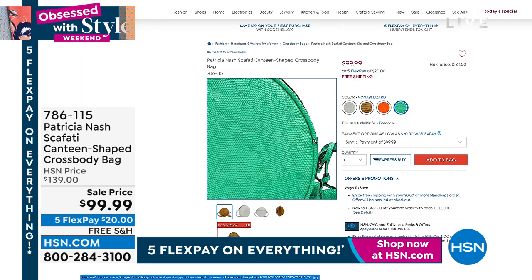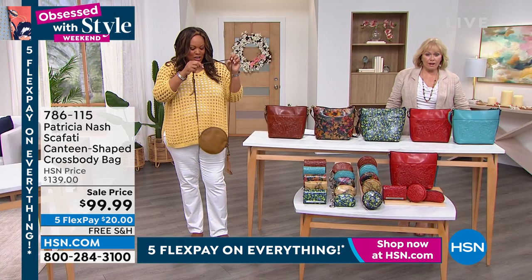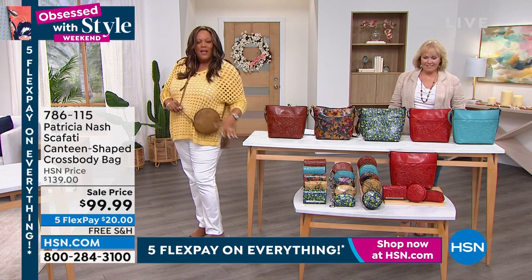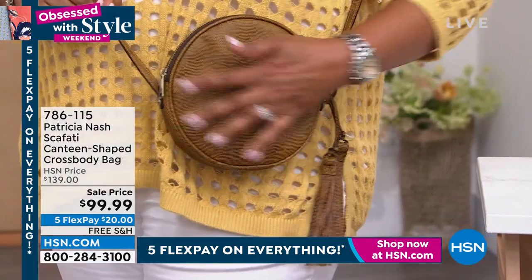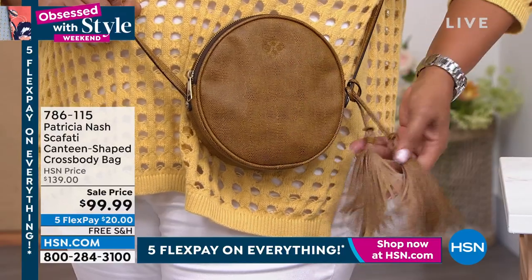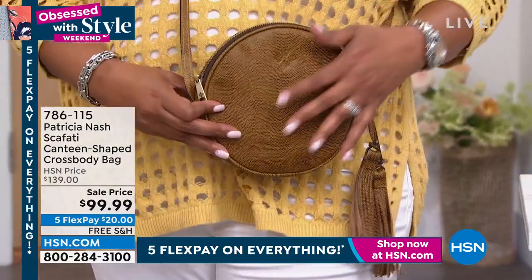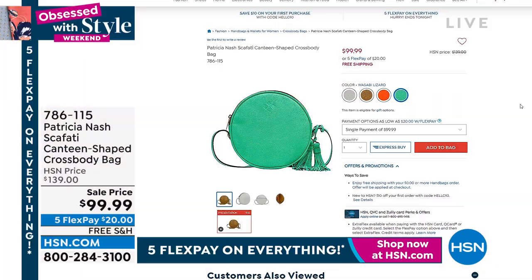$20 to get home. To be able to get 100% leather in this cute little chic shape, look at this. It's adorable. It has a cute little tassel. If you want a go-to bag, you can even put this in your tote bag because you may take a lot of stuff to work, but then you're ready to go when you go to lunch. It's small, and gets all of your items in here, like your phone, your essentials, your tissues, a little bit of lipstick, your mascara. Perfect. So I wanted to show you that.